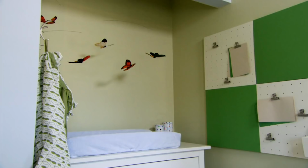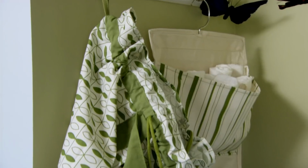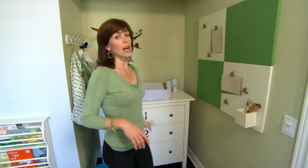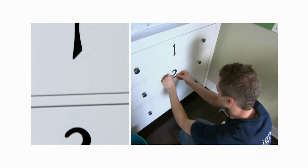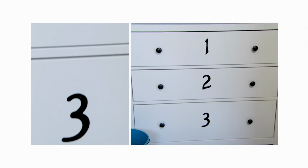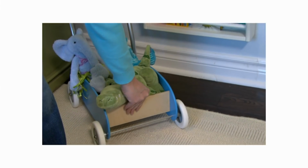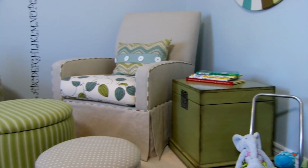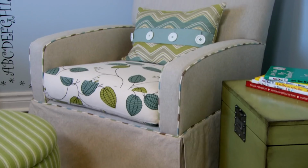This used to be a closet, and we took the doors off, as you can see, and we've created a change station. You requested 2 change stations, 1 in each room, and this one, we decided to opt for storage. We bought some house numbers, and we've labeled the drawers so you know what goes where. We know there's going to be a lot of story time in your future. So we've installed a little mini bookshelf down here, and then they can just snuggle into a chair with you.